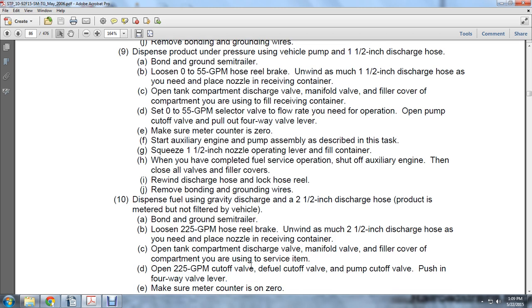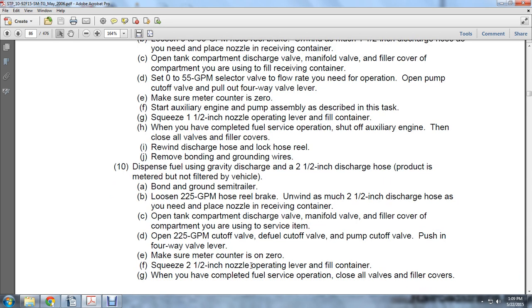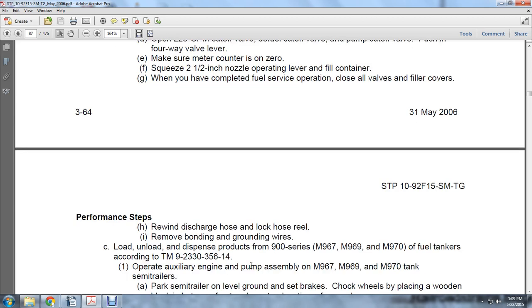Open the 225 GPM cutoff valve, the pump cutoff valve, push in the four-way valve lever. Make sure the meter count is on 0. Squeeze the 2.5-inch nozzle operating lever of the fill container. When you have completed the fuel service operation, close all the valves and fill covers. Rewind the discharge hose and lock the hose reel. Remove the binding and the grounding wires.